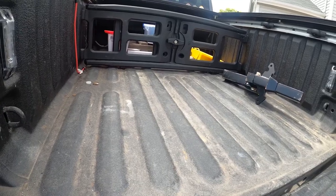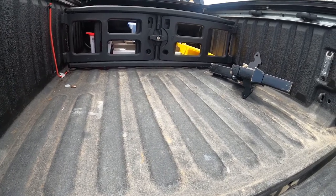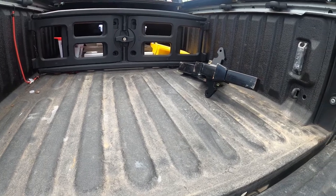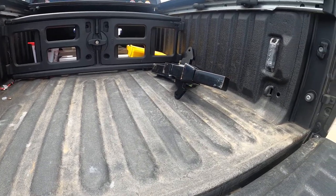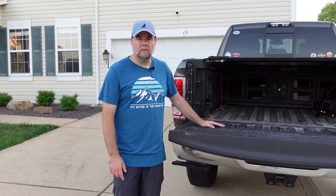But I mean, we have put this bed through the ringer and there is not a scratch at all. And they actually offer a lifetime guarantee. So if you actually manage to scratch this thing up, they'll respray it, fix it, whatever they need to do to make it right. So this is awesome. Okay, I've been super happy with our spray-in bed liner.